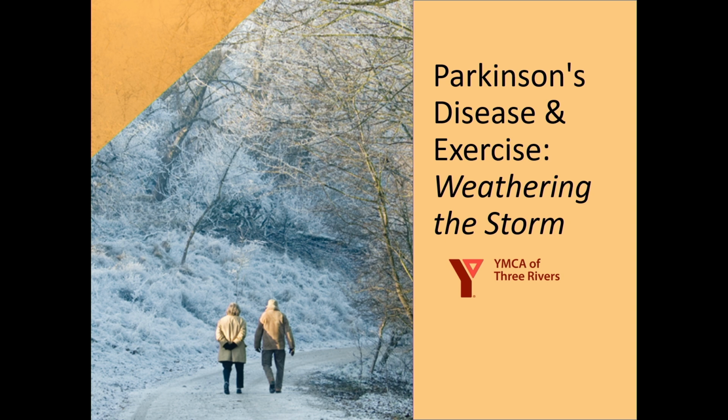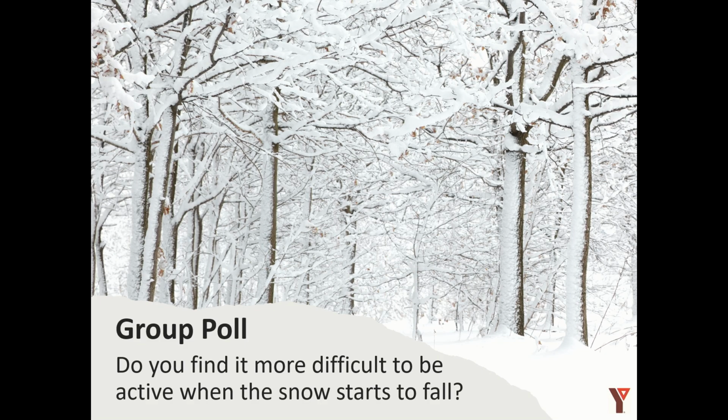So we'd like to start with a quick poll. We're going to look for a show of hands here. How many of you find it more difficult to stay active when the snow starts to fall? Please raise your hand if that's true for you. So if you look around and see the raised hands, you'll recognize that you are not alone.